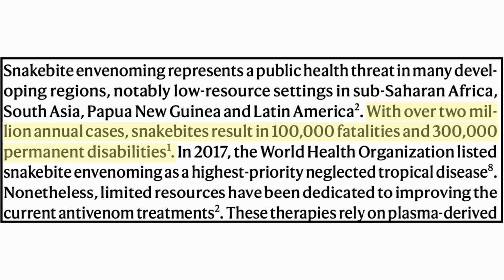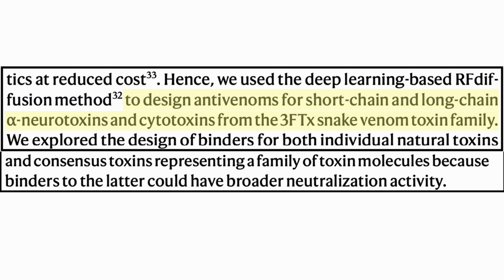The scientific need for this paper is that snakebite venom causes 100,000 fatalities and 300,000 permanent disabilities annually. In 2017, it was considered the highest priority neglected tropical disease by the World Health Organization. This paper focuses on a treatment for three-finger toxins, which are a part of elapid snake venom that's life-threatening.